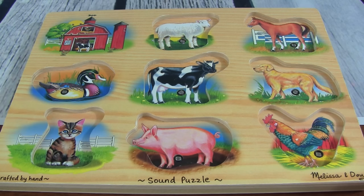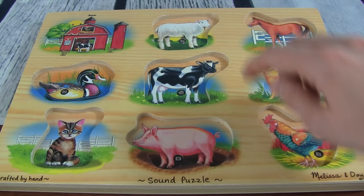Today we are playing with a sound puzzle from Melissa and Doug with farm animal noises. So let's get started. Here is a sheep. A sheep goes baa.